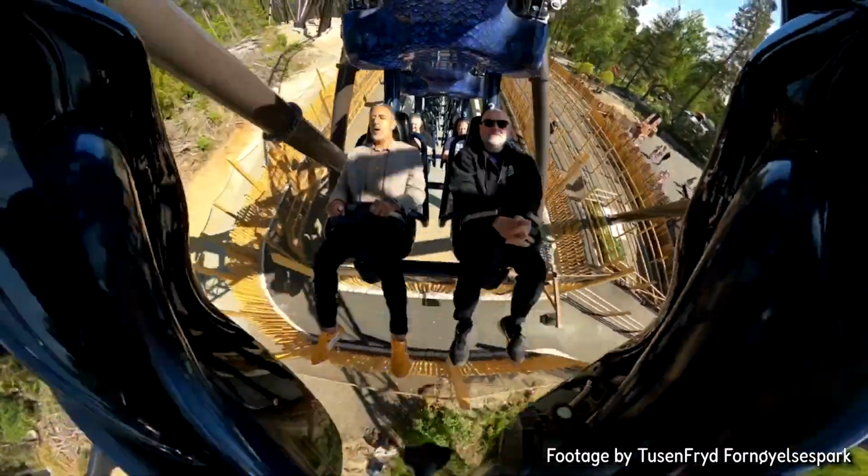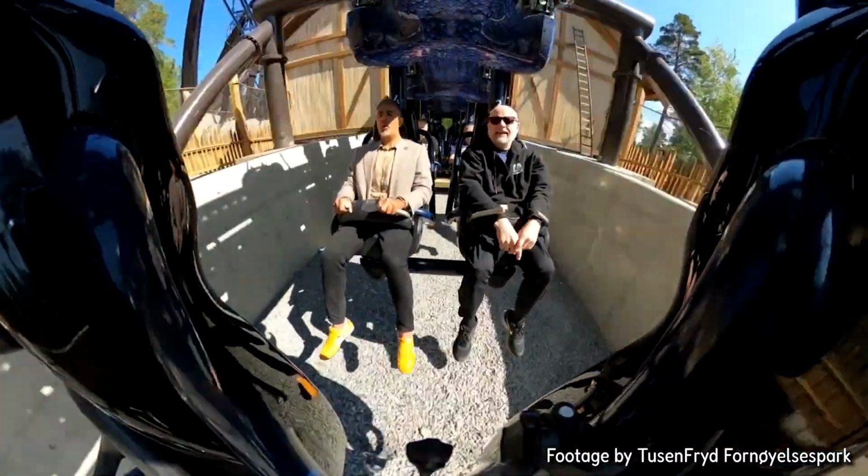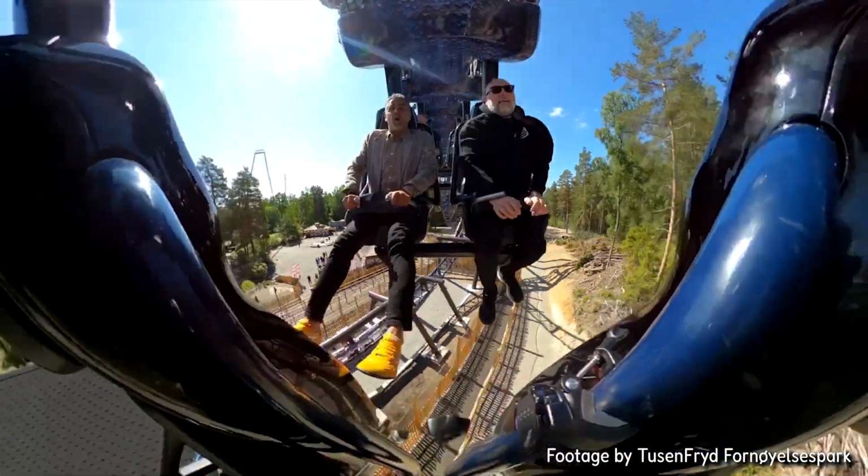They're very comfortable as well. I really like the restraints, the seats are nice. I give big props regarding the comfort on this ride.